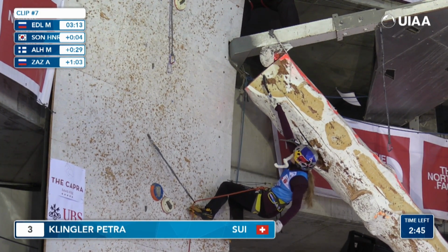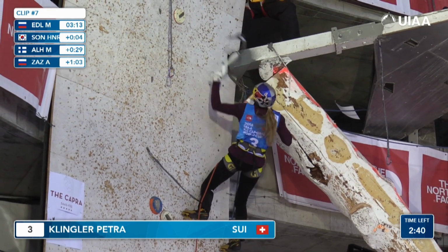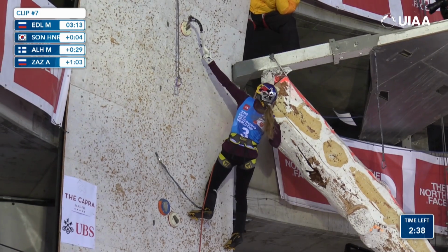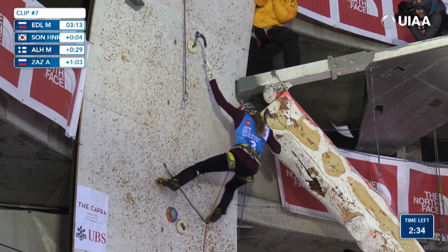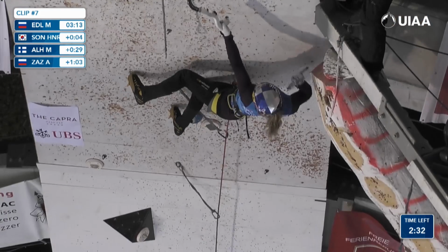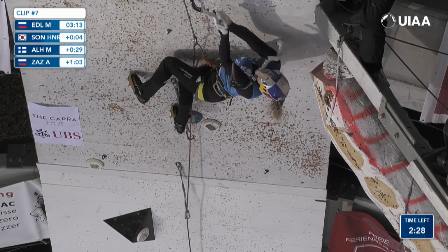Looking really good, just taking a moment to shake, and it was this exact spot that she injured her knee last year in the finals. Look how she's not bridging between the log and the ply. I was just going to say the same thing, that, well, I didn't want to jinx her, as I'm apt to do. Come on, Petra. But she's looking confident now.